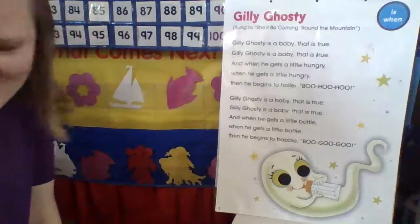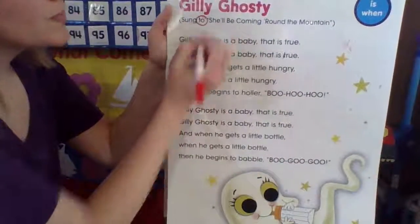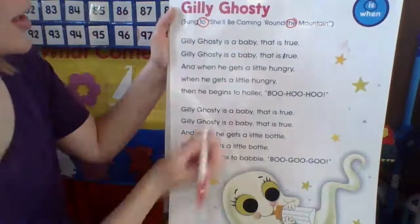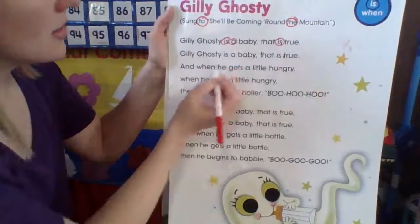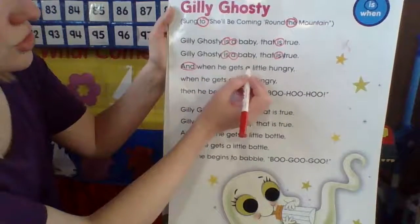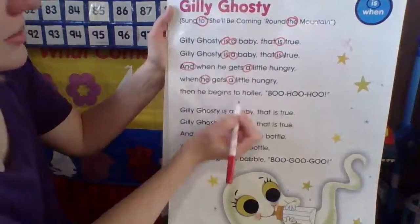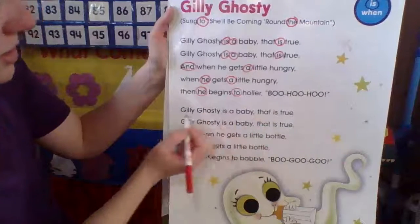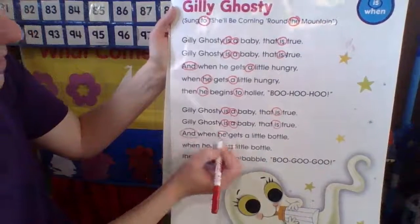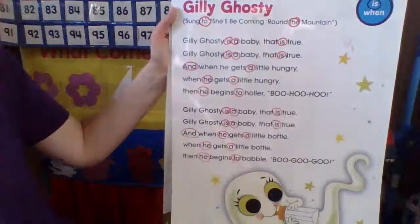So a silly little song. We're going to circle our sight words. I see you right up here. Two. I see the. I see is. Is a. Is. And a. He, is he a sight word? Yes. A, he, two, is, a, is, and he, a. Kind of the same ones over and over, isn't it? He, two. All right, I think that's all of them.